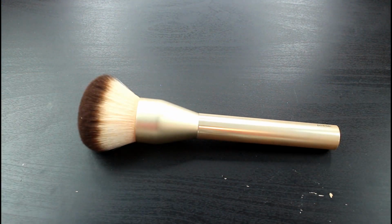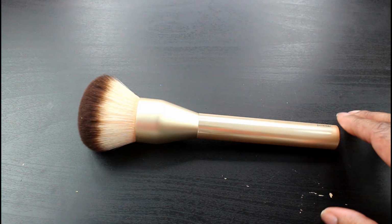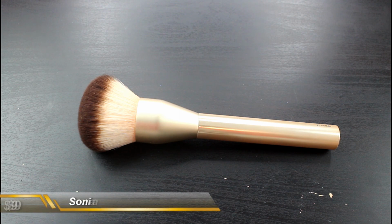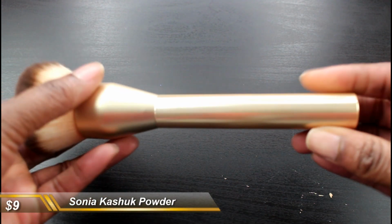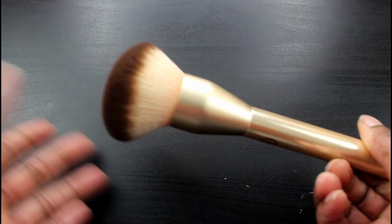Next is another very attractive, sexy, sophisticated brush. And you might be surprised to know that this brush comes from Sonia Kashuk as well, and it is just called the powder brush, and it's $9 from Target.